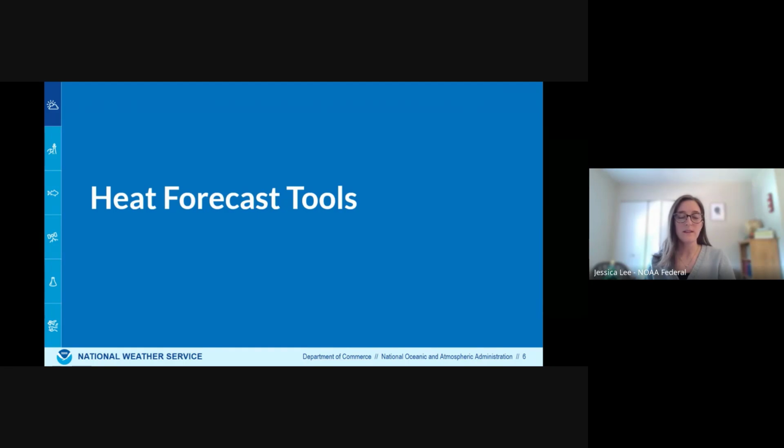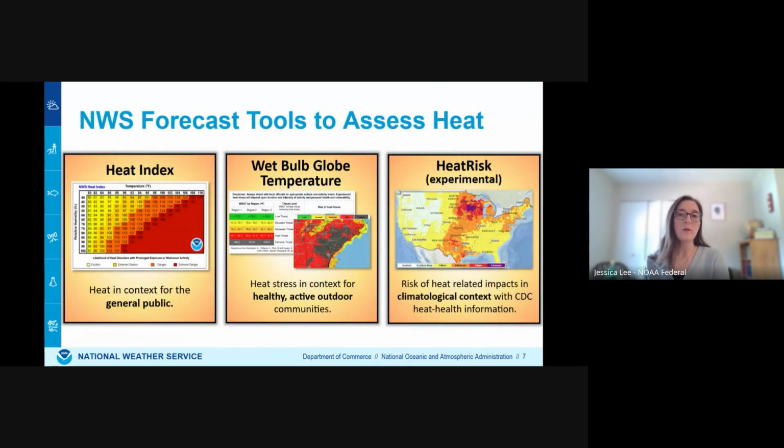Next up, I will briefly discuss the various heat forecast tools we have and how to best utilize them. So the NWS has three main forecast tools to assess heat, in addition to our traditional air temperature and maximum minimum temperature forecast. These tools being heat index, wet bulb globe temperature, and heat risk. Each of these tools have unique strengths and limitations and are designed for different audiences. And the application of each tool must be for the appropriate audience to ensure effective heat tool utilization and heat stress awareness.